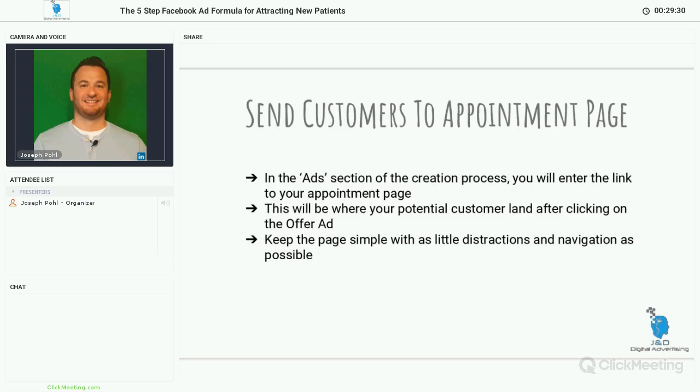So once they see the irresistible offer, where do they go next? They click on the link, and it'll take them to the appointment page. That's where you're going to set up the appointment, book them, and get them in the door. Like I said, in the ad section of the creation process, which is the last step, you will enter the link to your appointment page. This will be where your potential customers land after clicking on the ad.